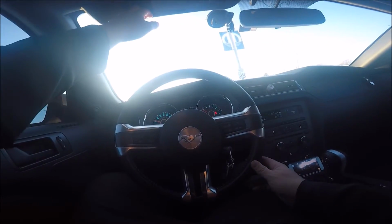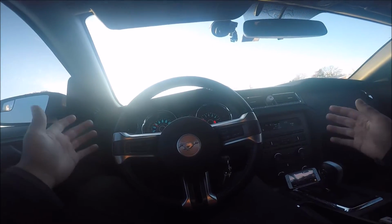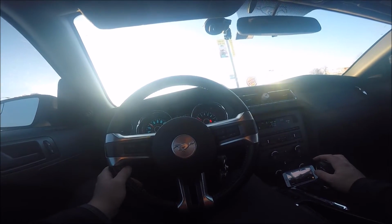Again, stick cars, please stick with slicks. Automatic, stick with a drag radial unless you're really pushing more power. That's about what I got for you guys.